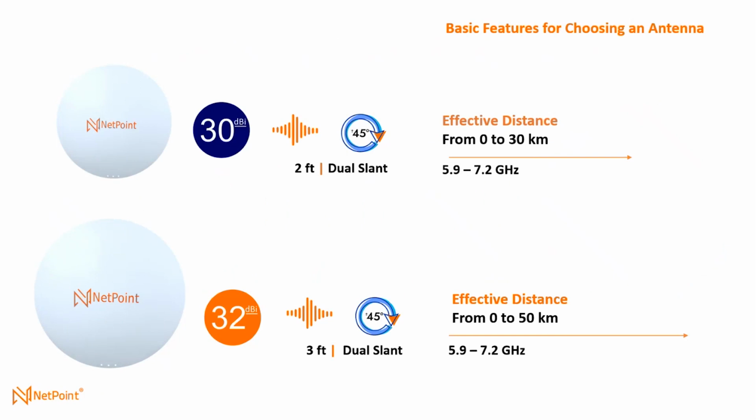For example, the basic feature for choosing an antenna, and the principal thing I always recommend to all the WISPs, is the distance where you want to make your link. For example, if you want to work from 0 up to 30 kilometers, you can use the Netpoint MP62. It's a 2 foot dish antenna, including dual slant in the feed horn, and one very important thing, it covers the frequency from 5.9 to 7.2 gigahertz. And with this antenna, you can achieve an excellent throughput.